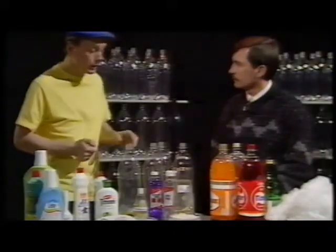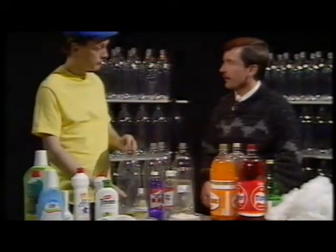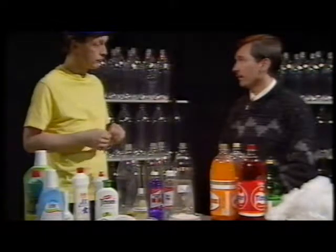Right. So you don't make it into more PET bottles, then? No, unfortunately, the purity we can get the recycled material to prevents us from using it in the food and drink industries. All right, then.